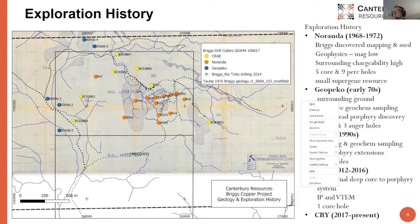The map in behind, I like old maps. This is actually a GeoPico compilation map from 1982, I think it is, or 84. It shows right in the center there the central porphyry at Briggs, that grey stipple thing I'm identifying there. There's another porphyry system just to the northwest up here. We call it the Northern Porphyry. It's also called the Rivershead Porphyry. And then there's another one down here to the southeast, which we call the Southern Porphyry.